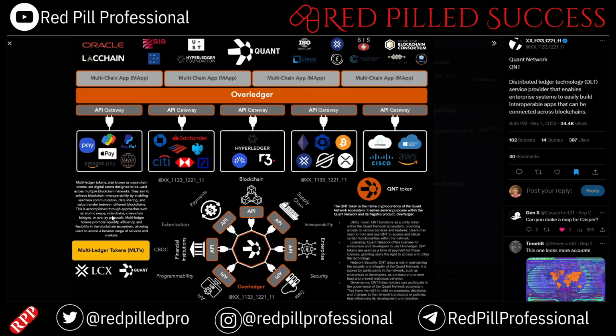wrapping different tokens and representing them on a different chain. Not really too familiar with overlay and atomic swaps. I've heard of that, but I don't get that far into this stuff yet. I just like to understand how things work, how they tie together, and how to invest in the right things.